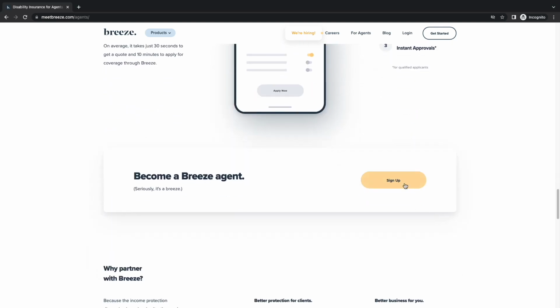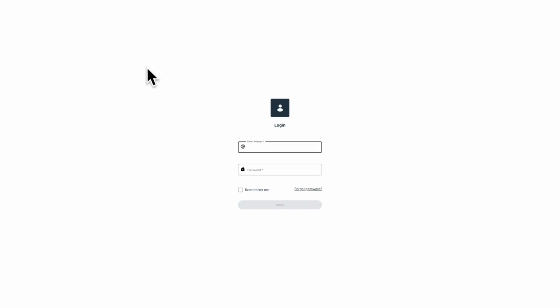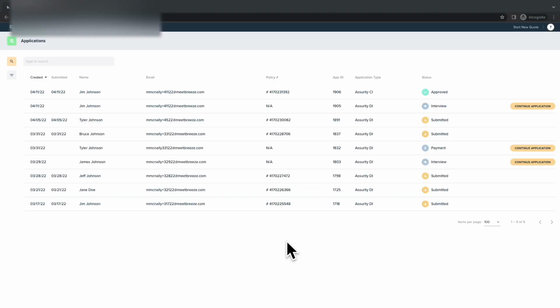Upon partnering with Breeze, you'll receive an email from us with quick instructions to set up your custom Breeze agent portal. Once signed up, the Breeze agent portal will be your central hub for all of your disability and critical illness insurance sales that go through Breeze.